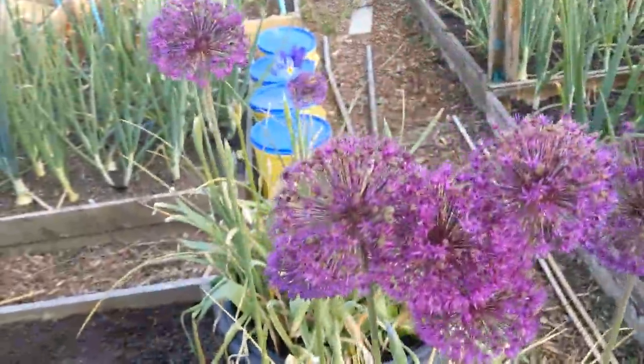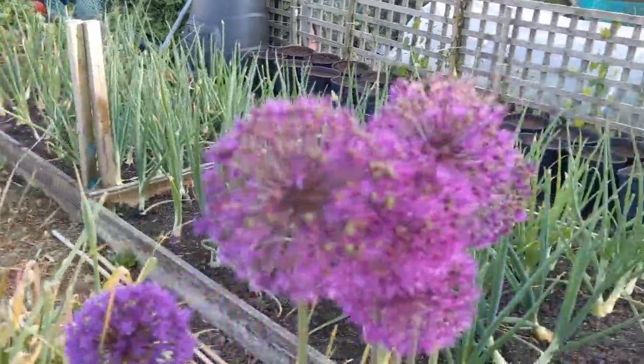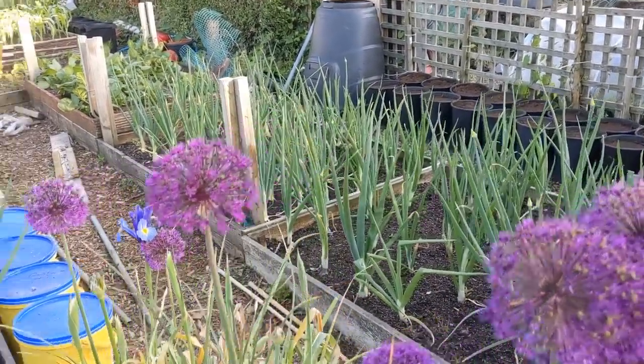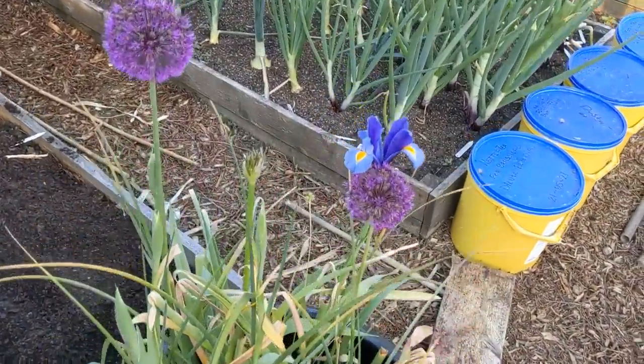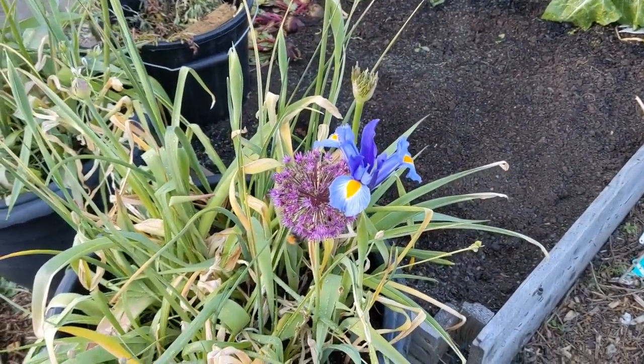These are ornamental onions, and the bees love them. Flowering onions, ornamental alliums. An iris has come out there. Yay! There's our bee, our friend the bee.